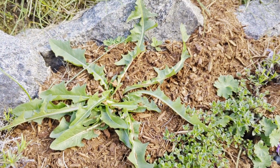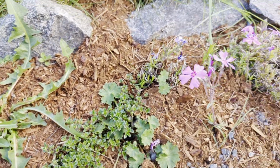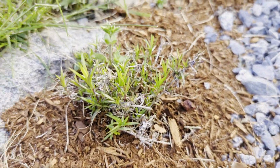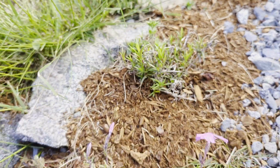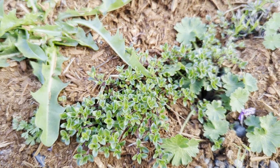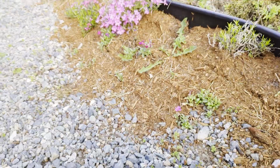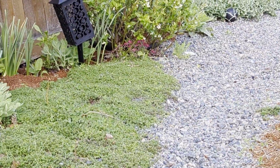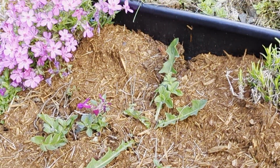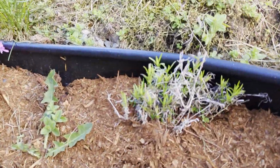A ton of weeds in here. I have not stayed up to date with my weeding of the garden. More creeping phlox. Some of them aren't blooming. They're alive, but they aren't all blooming, and that's okay. Some creeping thyme. This is an arabis transplant from the other side under my blueberry bush. I had a huge one that I ripped apart and put over here in little bits. Lots of little creeping phlox around here, and again, not all of them are flowering.